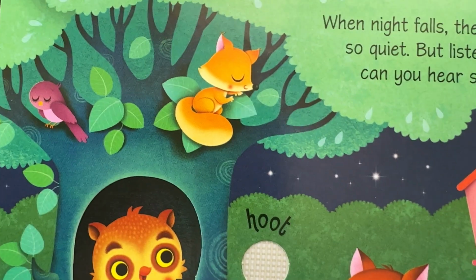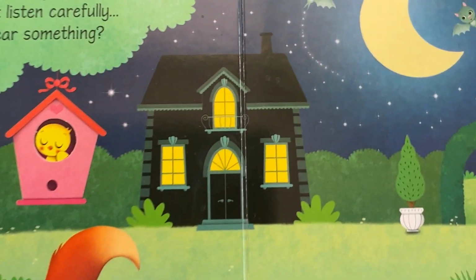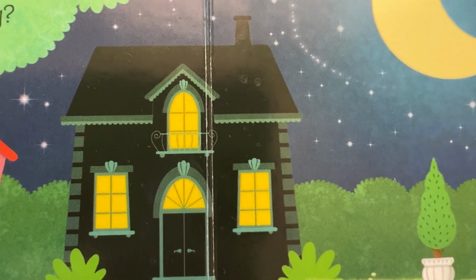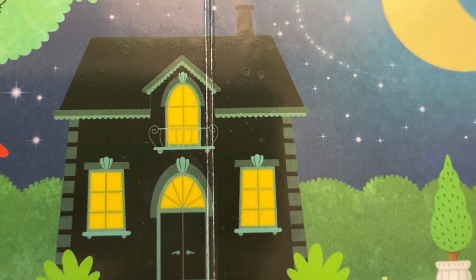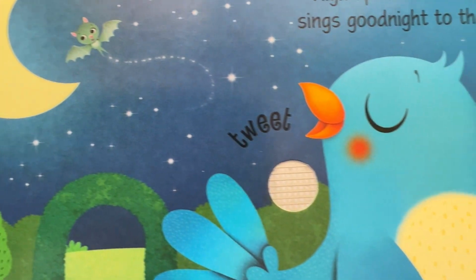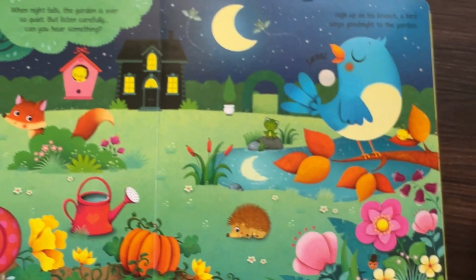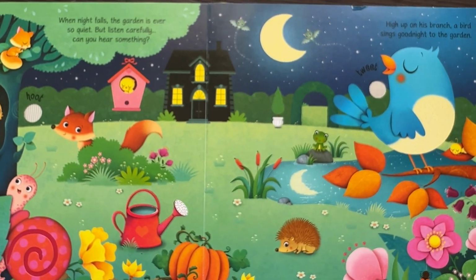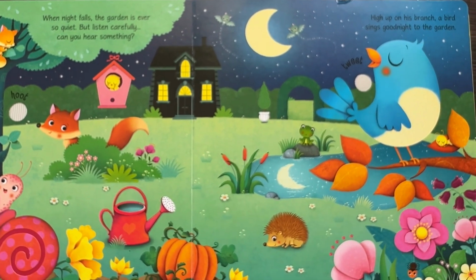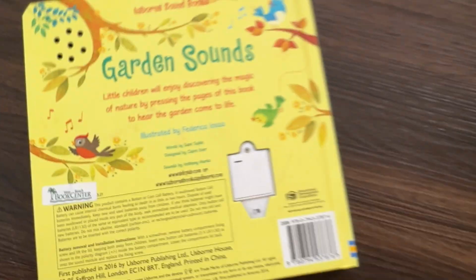What did you notice from this page? Is that where the family lives? Maybe mommy, daddy, baby, and you? Good night, animals. Good night, garden. Good night. The end.